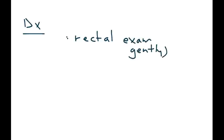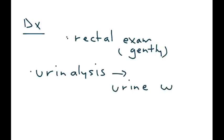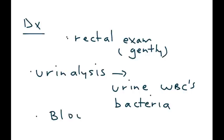So diagnosis, of course, involves the physical exam, the rectal, which should be done gently, and then really the same type of test that you would do to diagnose a UTI, the urine analysis. The urine will show white blood cells, and if it is indeed a bacterial cause of prostatitis, you can isolate the bacteria. And in severe cases of prostatitis, you may also need to do blood cultures to isolate the organism if there is a bacterial etiology.